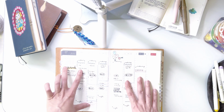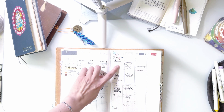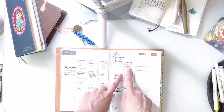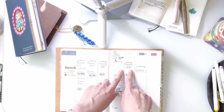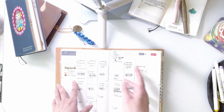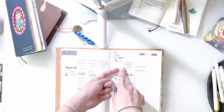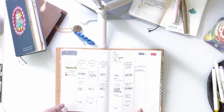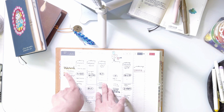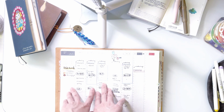I try to use different colors to highlight each time block for what I do, and within that block I write down if it's a meeting, or what event or activity I do, from the time over here. And on the left-hand side, for this week I only put the top 3 items that I definitely need to finish this week.